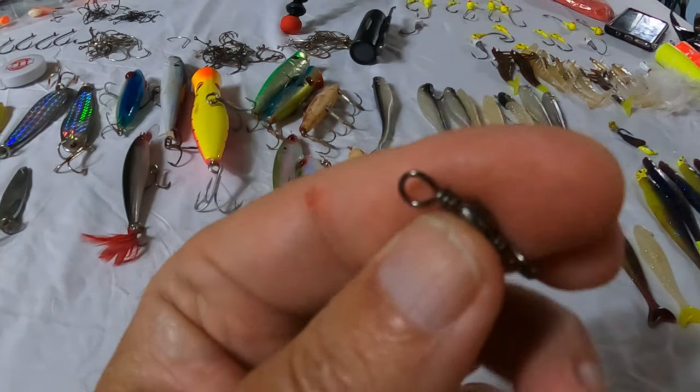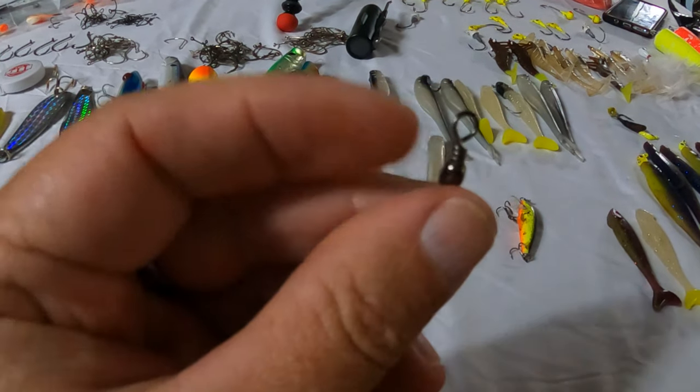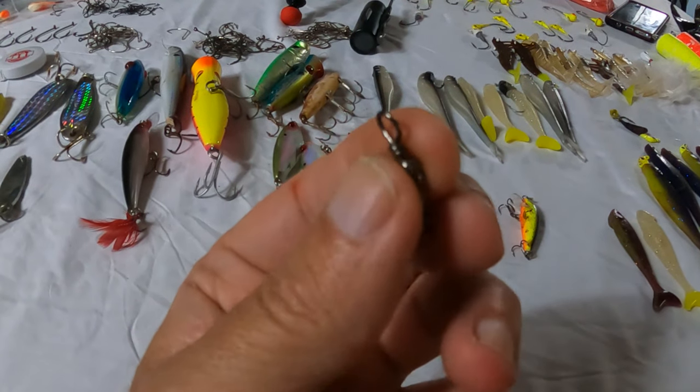And the type of swivels I use are really, really small. That's the kind of swivels I use on my lines. I don't use really big ones. Next, we're gonna talk about floats, bobbers and stuff like that.